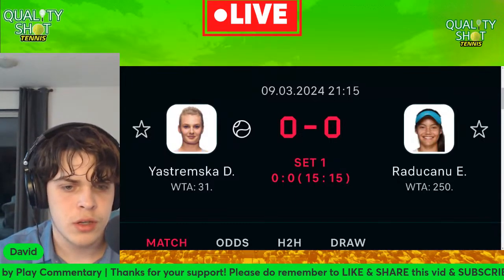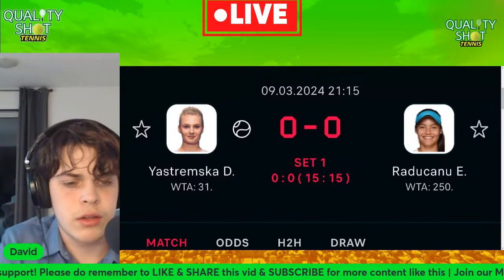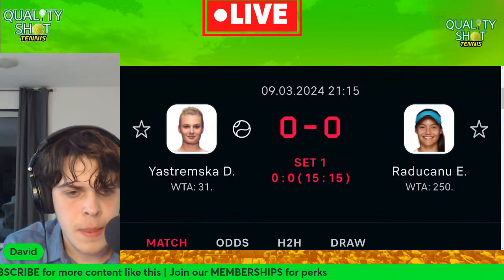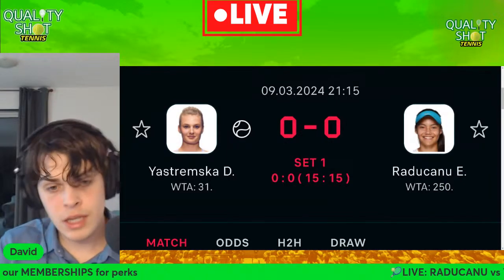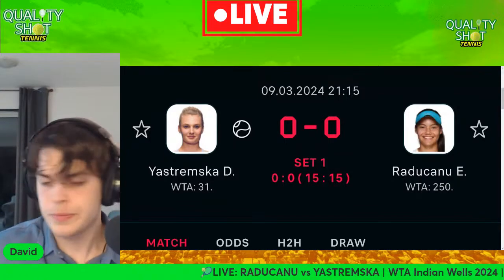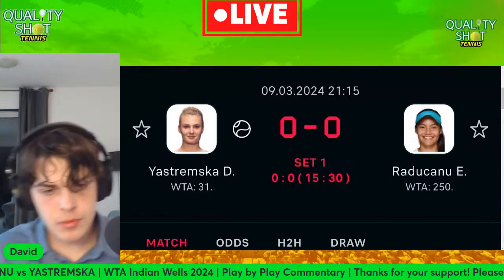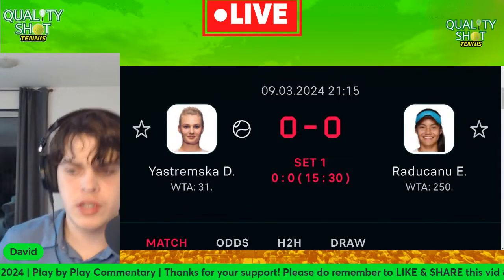Gosh, that served kind of square, not diagonally. Second serve, 15-0. Serve's not performing great so far. Emma has got to be there in the second serve. Yeah, gets a return back, but it wasn't incredible. Still forces the backhand there somehow. Yastremska serving at 15-30. Another first serve into the net.